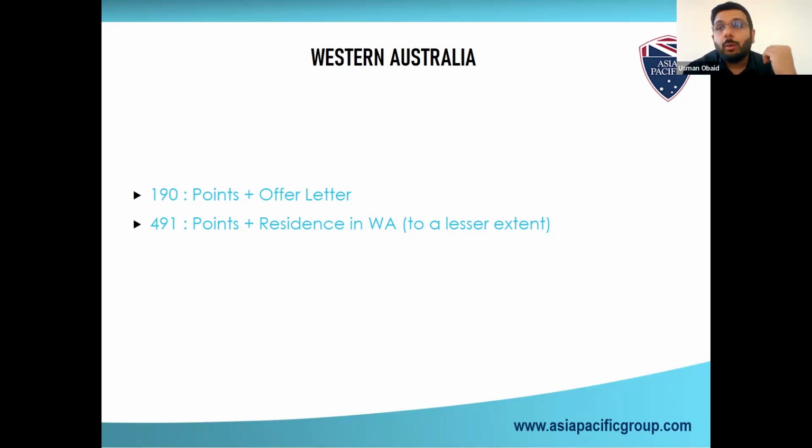Meaning, if you apply with an EOI for Western Australia, they will shortlist you out of all the applicants. Then they say, okay, you've been shortlisted, we'll give you 28 days to find an offer letter. If you find an offer letter in your own field from a Western Australian employer, as a network engineer or an accountant, for a particular job, you can get invited. Once you have the offer letter, you're pretty much guaranteed an invite. And the good part about this pathway is that you don't need to be in Western Australia. You could be in Sydney, Melbourne, wherever you want. You can still apply for it.